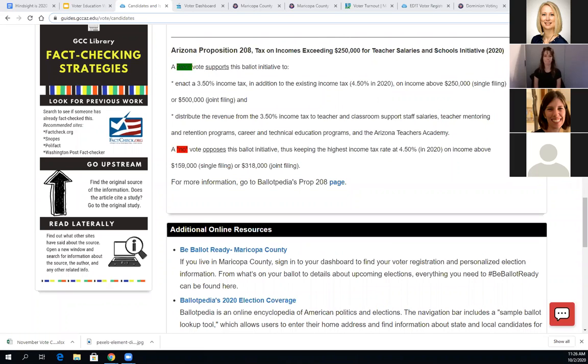We've got 1 person voting, 2 people voting. Got a couple different ones. Okay, so 75% said false. And this really depends on the state that you're in.